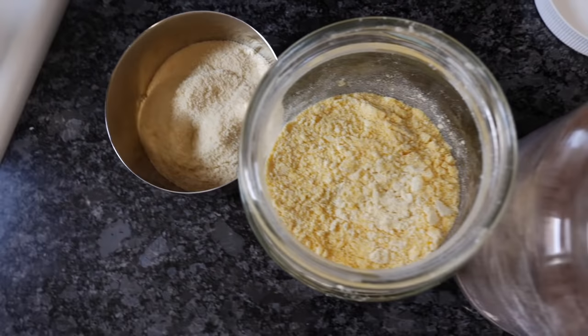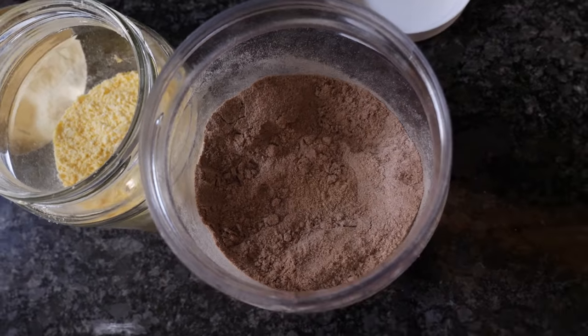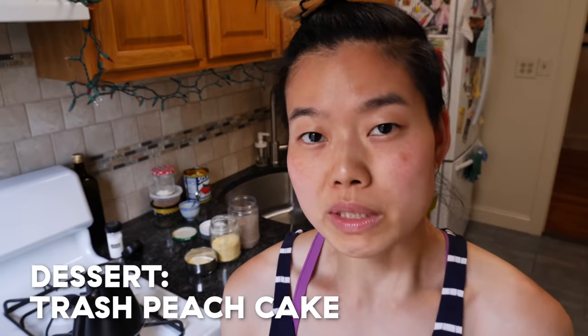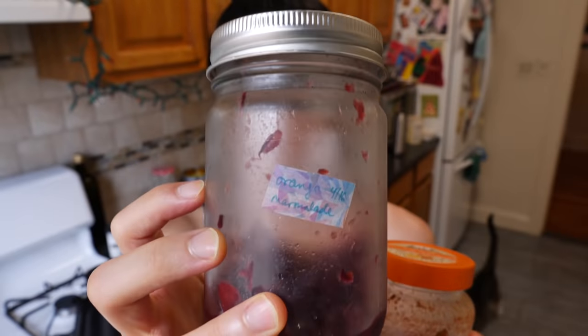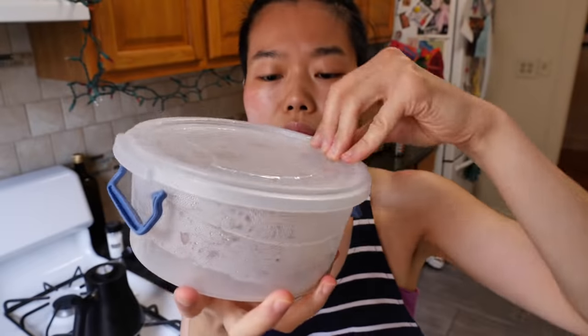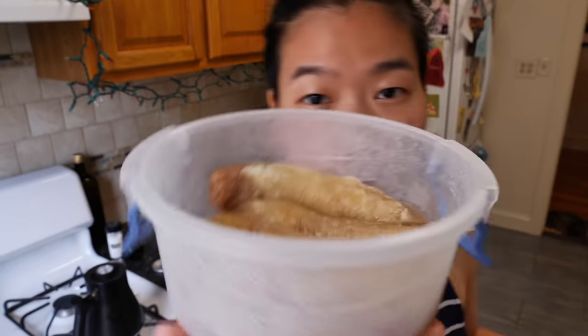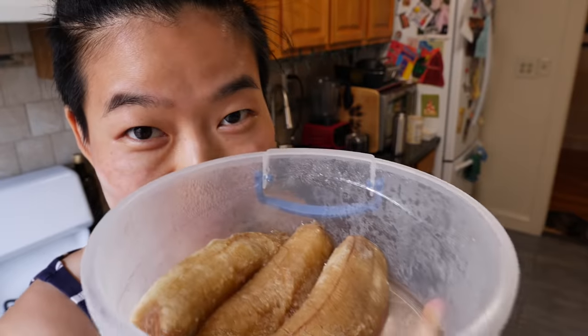All right. Now that we have our flours, let's rock and roll with this trash peach cake. We've officially used up all of our sweetened condensed milk, so I have no sweetener now, except I have all these random jams, jellies, caramels, failed caramels, and also that cherry liquid. In addition, we also have those very sad bananas. They smell so boozy right now.